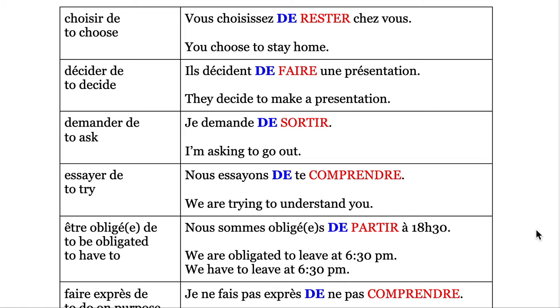D'accord? Décider de, to decide. Il décide de faire une présentation. So they decide to make a presentation. Faire can mean lots of things, okay? In this case, it means to make. Remember, how do we know it's une présentation and not un présentation?